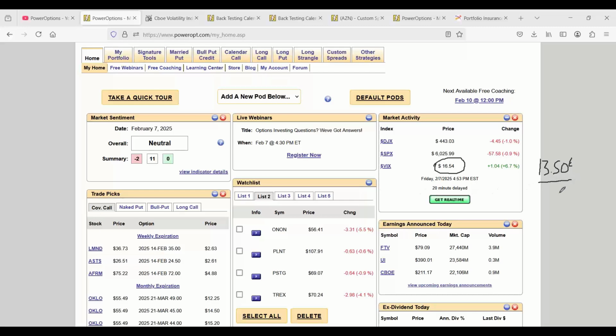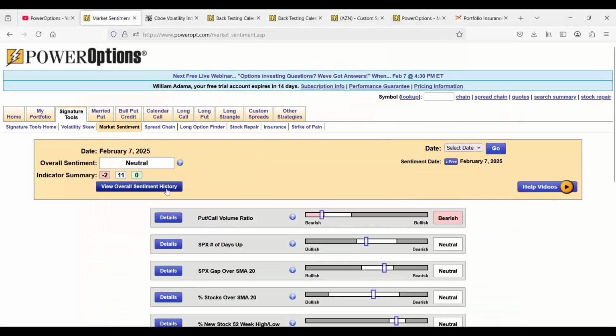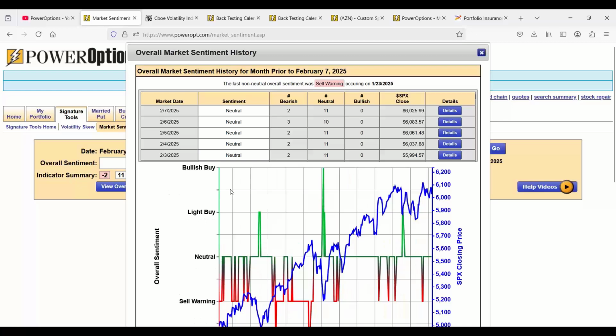I said, okay, I can agree with that, but I'm going to look for it to be a little bit more to 13, to that 12.50 range I wanted. And when I see the market sentiment tools start to go into sell warnings, when I see 2 bearish sell warnings in a row, I'm buying calls right away. Okay. And we haven't seen the bearish sell warnings twice in a row. I don't think we've seen the strong bearish sell warnings recently, even though we've had some pullbacks, but we had sell warnings. So let's look at the overall sentiment history.